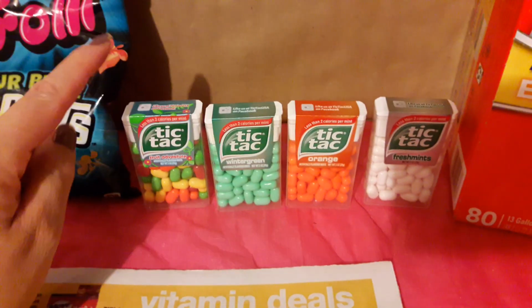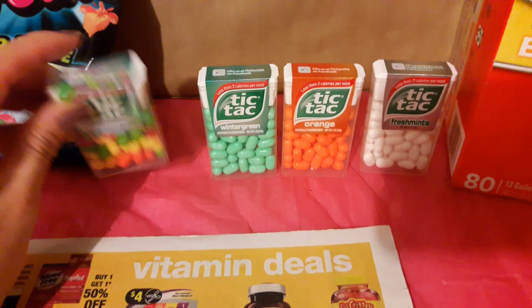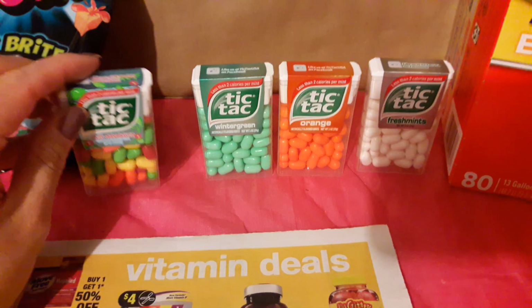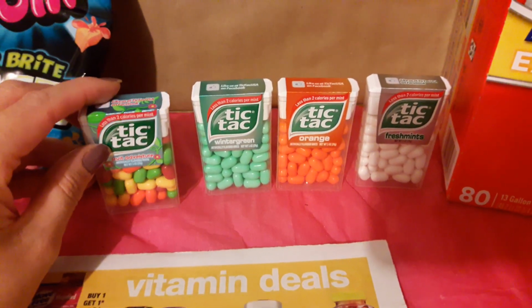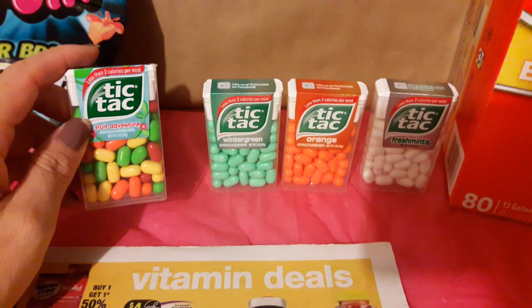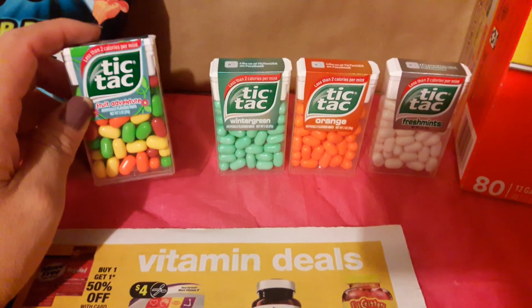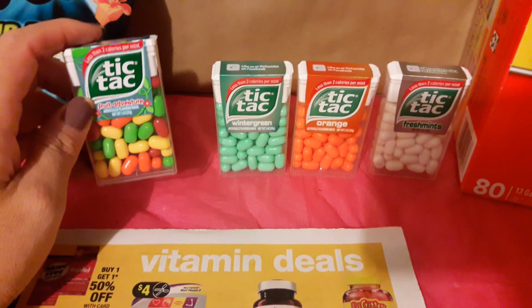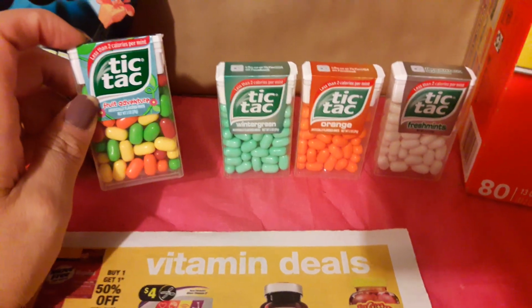Now, Checkout 51 is allowing you to do a rebate three times each. So just like the Schick on yesterday's or this morning's video that I put up, Checkout 51 is allowing you to do this rebate three times. So it's a 50 cent rebate. So if I do it three times, it's $1.50 on the same flavor.